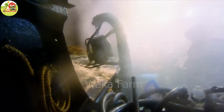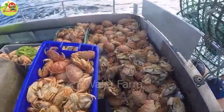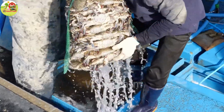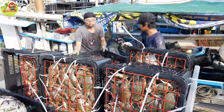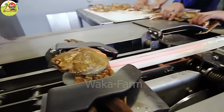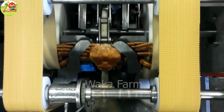The journey of a crab from sea to table is a meticulous process. Once the crabs are unloaded at the port, they are weighed and sent to a seafood processing facility. The most famous commercial crab product in the EU is canned sterilized crab meat. Upon arrival at the facility, the crabs are automatically killed on a conveyor belt.